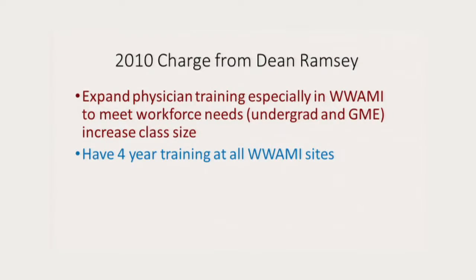But Dean Ramsey said by increasing the size of our medical school, we can take a step to meeting those workforce needs. He wanted 4-year training at all WWAMI sites, okay? This goes step in step with trying to increase the workforce, because we can only handle so many here at Seattle. So if we want to increase the size of our class, we need to be able to offer the classes all throughout the region. This is going to end up being a major challenge/opportunity for this school. That's going to be a big deal.